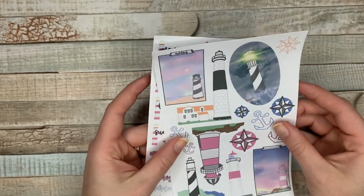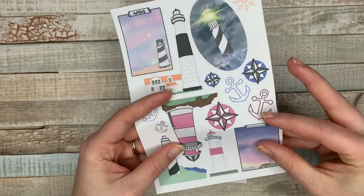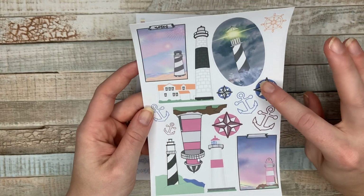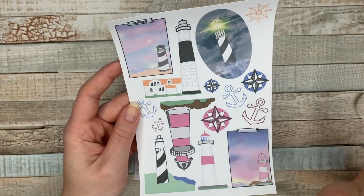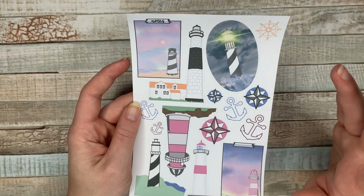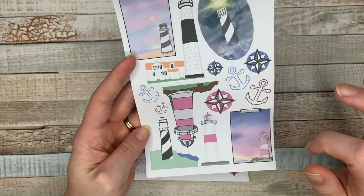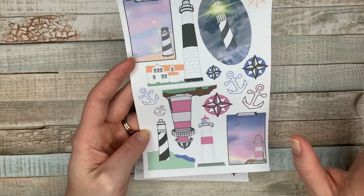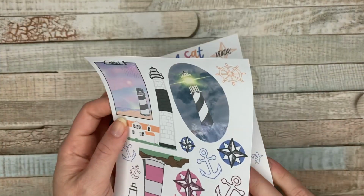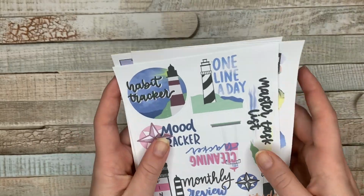So here is this sheet. You have a couple little sticky notes that you can use as little note sections. I wanted to make sure that I included things like a lighthouse in the storm. You have these little anchors for a little bit more of a minimalist look, and you have some compasses, all of that. So that is the kit.